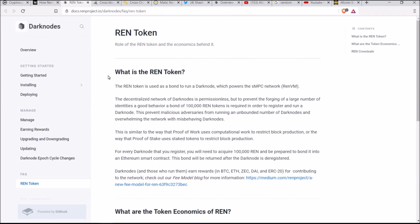Let's now discuss the REN token. It's used as a bond to run a Darknode, which powers the SMPC network, or Ren VM, as we just discussed. The decentralized network of Darknodes is permissionless, but to prevent the forging of a large number of identities, and to ensure good behavior, a bond of 100,000 Ren tokens is required in order to register and run a Darknode. And this prevents malicious adversaries from running an unbounded number of Darknodes and overwhelming the network with misbehaving nodes.